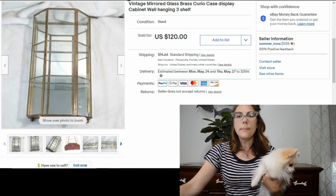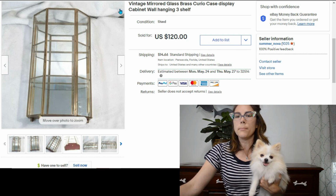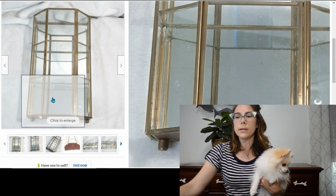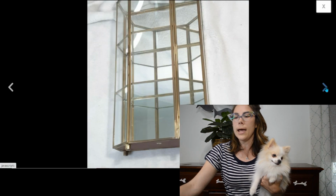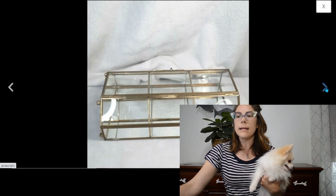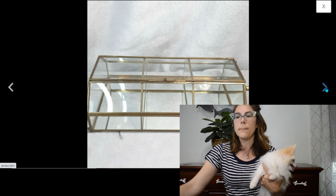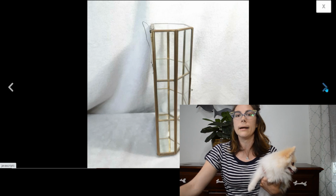This next item here I paid $10 for at a thrift store, and it sold, I think, in about a month. It's a vintage mirrored glass and brass curio case, and I don't know if you can tell from this picture right here about how big it is. It's not very big at all. It's something that you can either put on a tabletop or you can hang it, and it has this really cool shape. Right now, this 80s, 90s aesthetic is really in, so people are collecting these things to put their little miniatures in, or crystals, or, look, I don't even know what.